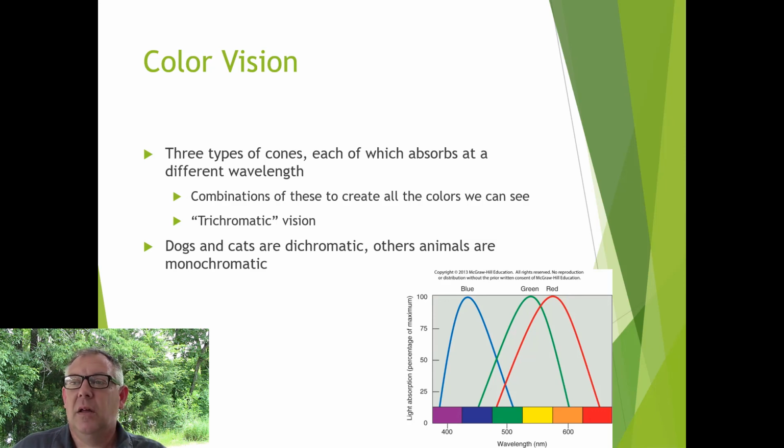So when people say that dogs can't see colors, technically they can a little bit. They just can't see as wide a range of color as we can, because we have 3 types of cones and they only have 2 types of cones. So there you go.